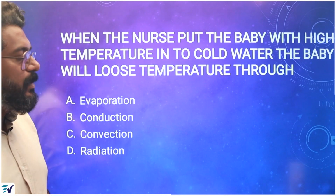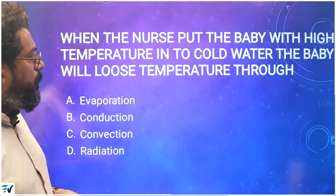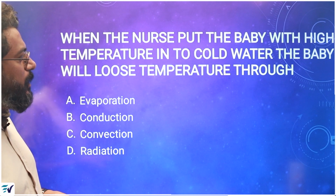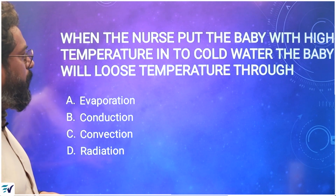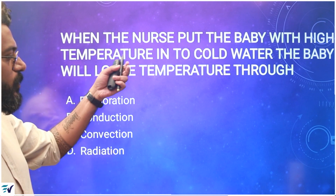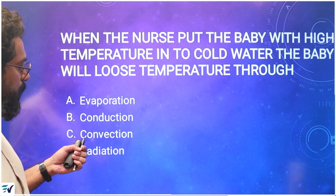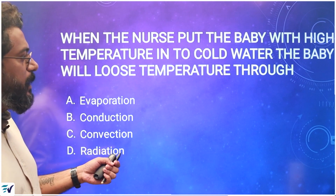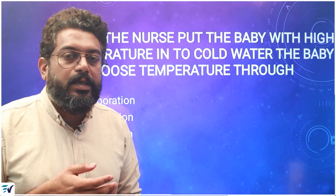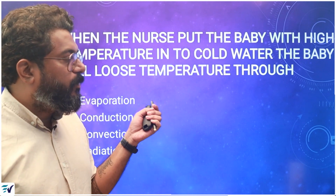Okay, now let's see the next question. When the nurse puts the baby with high temperature into cold water, the baby will lose the temperature through which process? So these are the modes of heat transfer. Option A evaporation, B conduction, C convection and D radiation.